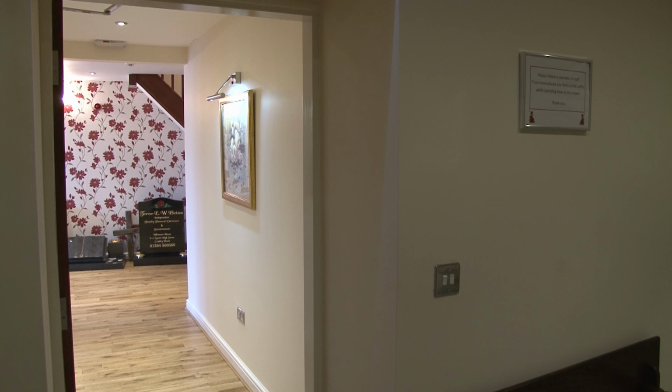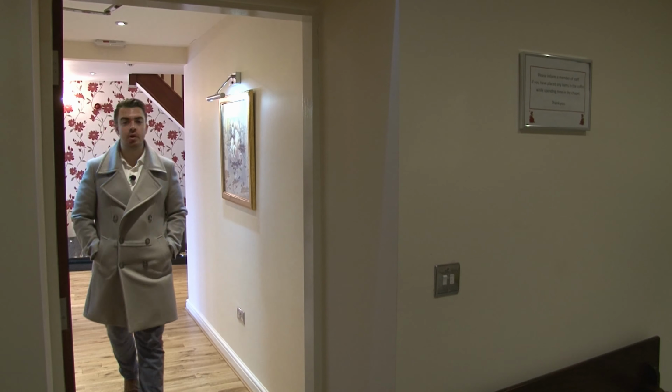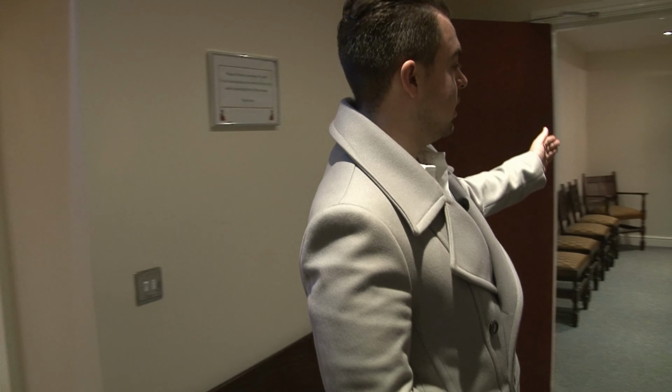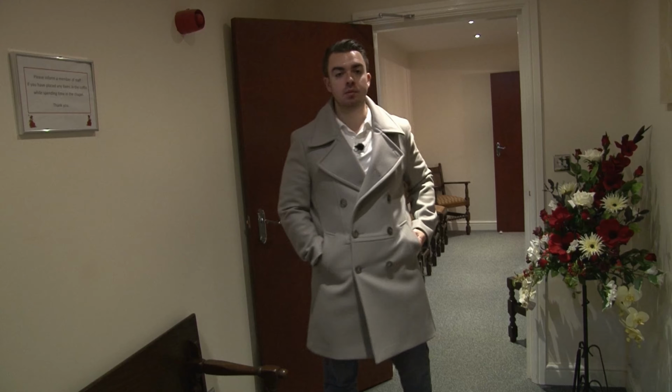As we have just come from the family arrangement rooms, the next process for the family would be to come down to the chapels of rest. At present we have 3, 2 behind this door and 1 main one down there with a waiting area here for all the families to wait to spend time with their loved one.